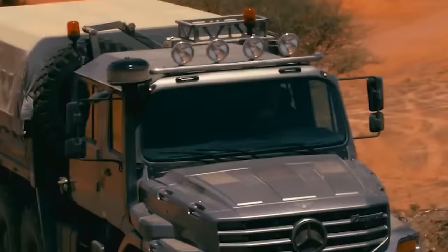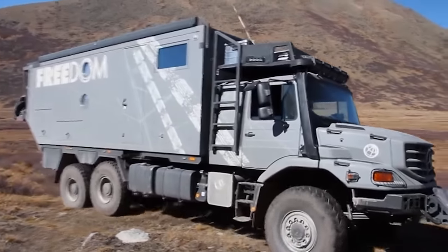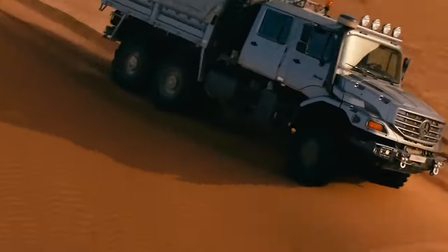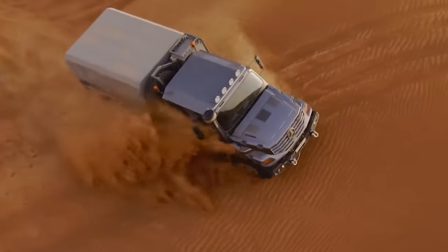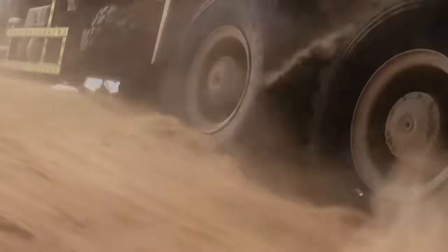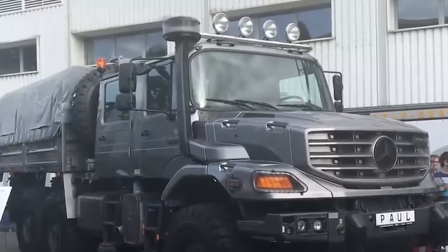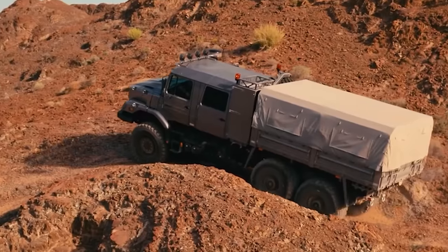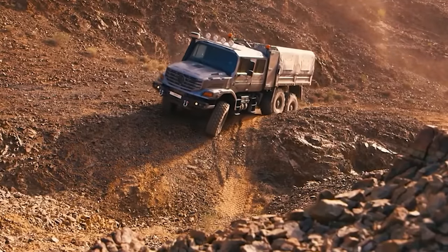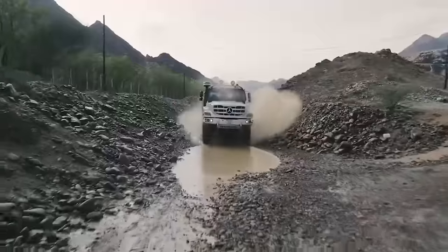Differential locks provide extra grip on challenging terrains, while the high ground clearance and independent suspension mean obstacles are mere inconveniences. Built for the extremes, the Zetros thrives in temperatures as low as negative 50 degrees Celsius. The insulated cabin provides a warm refuge in the coldest environments, and its adaptable nature means it can be customized for any mission. From scientific expeditions to humanitarian aid, the Mercedes-Benz Zetros 6x6 stands as a symbol of innovation in off-road technology.